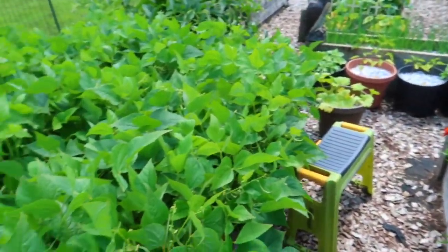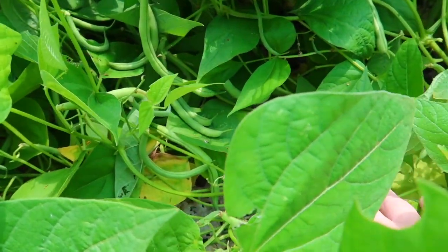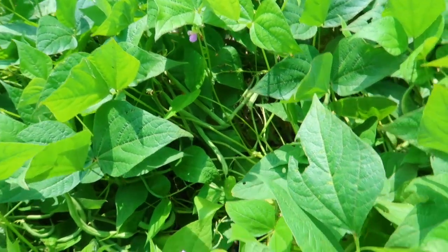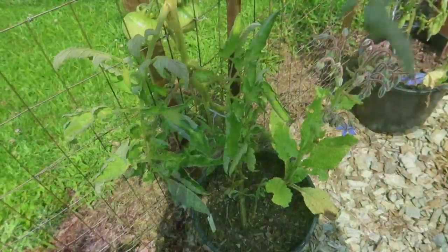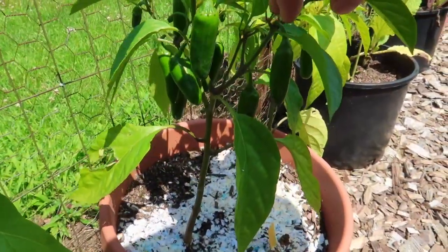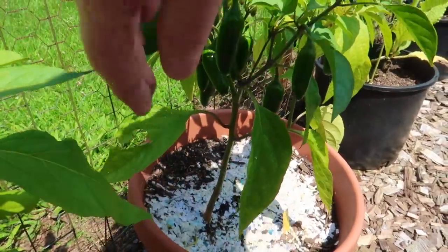Here is my bean bed. I mean, you've got to look at all the beans that grew this last week. So I've got a lot of picking to do. Along the side here, I've got a couple of tomatoes growing on this one. It's a cayenne, so I've got lots of peppers growing on here. Just need to let them turn red.